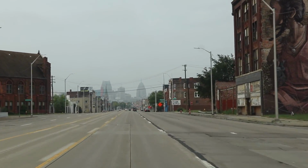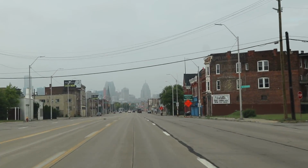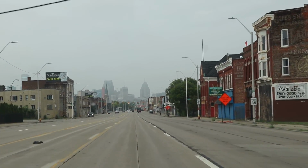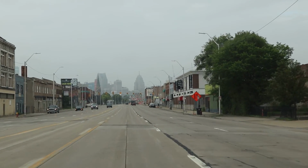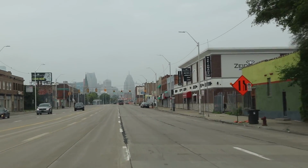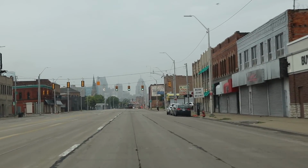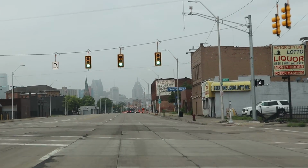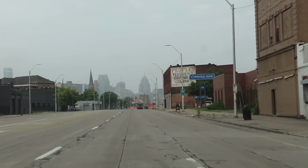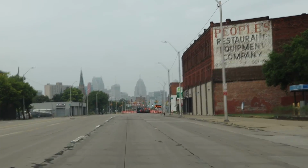Getting closer towards Detroit. Eastern Market, if you're familiar with the Eastern Market, that's up here to the right. What is it, 16 minutes on the video? So it took me 16 minutes from 8 Mile and Gratiot to get to here, which is pretty much downtown. We'll be there in a couple minutes, so 20 minutes.